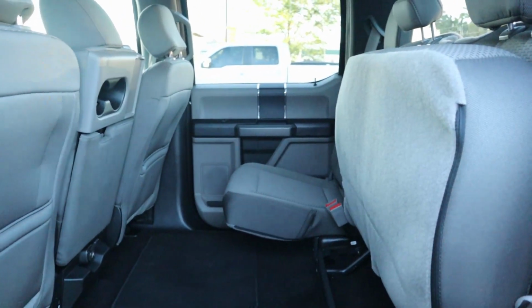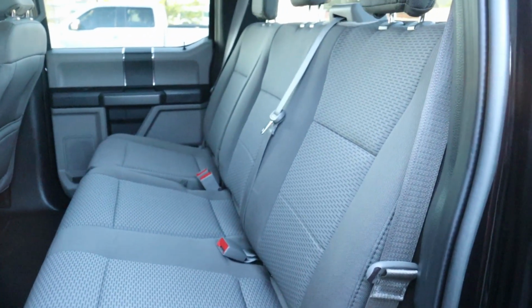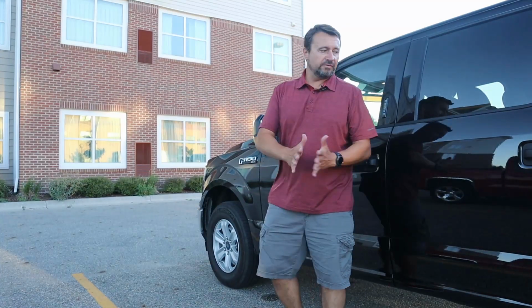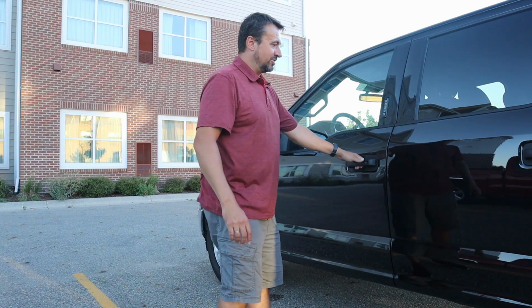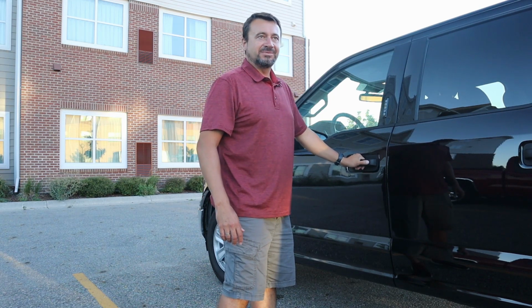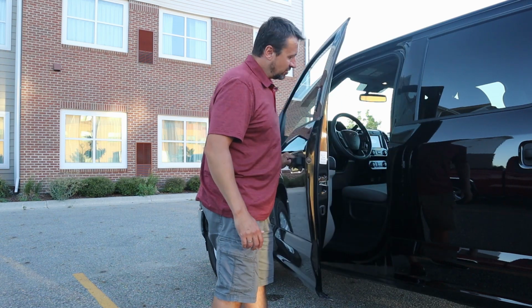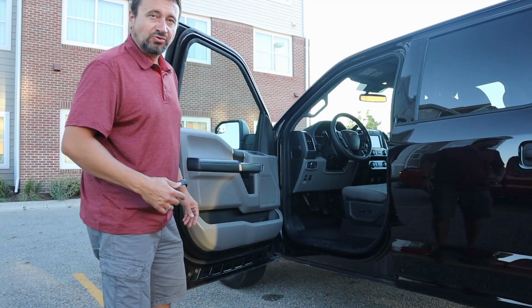And this seat folds down to make a nice bench seat in the back. So here it is, this is the back seat. Okay, so for the front of this car, let's do a sound check before we get in, just like what we normally do. It's okay. It's not horrible, but again, we're not looking at a luxury vehicle. It closes nicely, and let's see what else is here on that door panel.